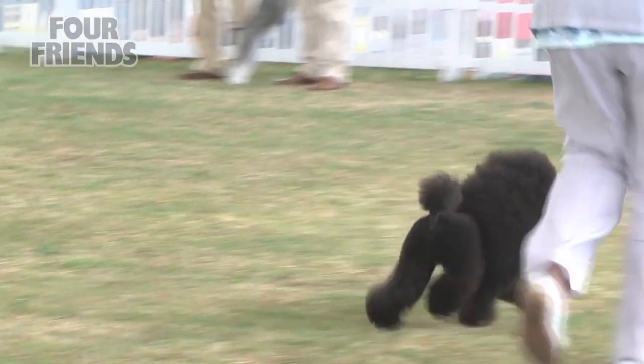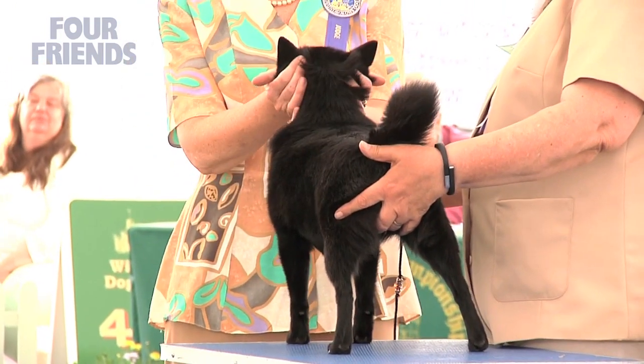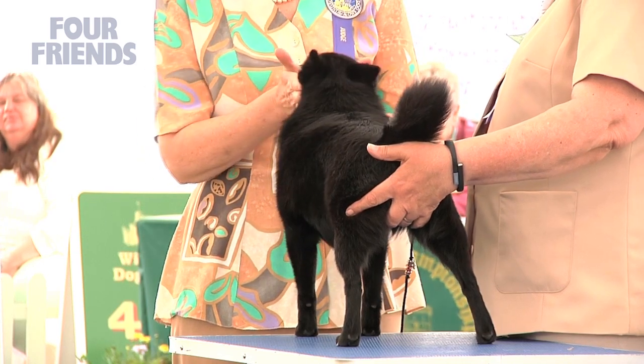Reed Peck was the judge of Schipperkes. She selected 1782 as her breed representative, and this is another female, 1782.